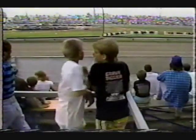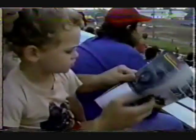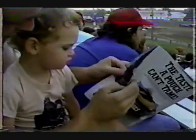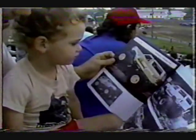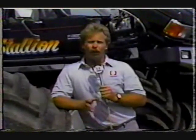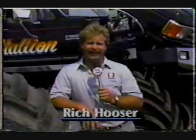One of the things fans like best about the sport of monster truck racing is the great variety of vehicles on the Renegades TNT circuit. Rich Hooser takes a look at some of the different types of monster trucks. Now you might ask, what makes these trucks such great racing machines? Well, everybody has his own idea.